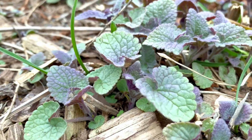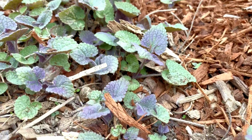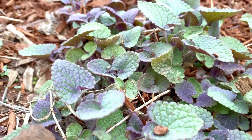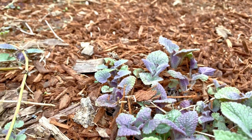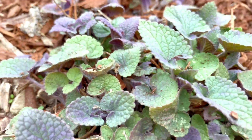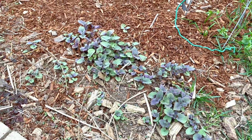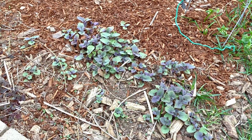The anise hyssop is coming in nice and lush. If you've never grown this herb, it's a great addition to tea. And eating fresh for me. Very beautiful. There's the anise hyssop. They'll get about 6 feet tall, maybe even 8 feet tall this year, like they did last year.